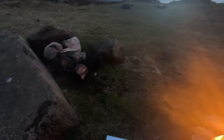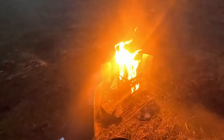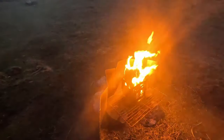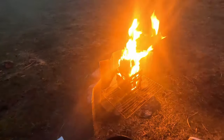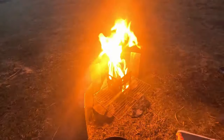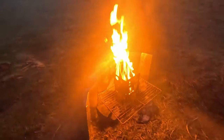I'm not using the fire pit, I'm just using my own wee setup, so there'll be no trace, no burnt grass, no nothing, so we're all good. And the wee heat shield's doing its job. So that's just a wee fire log and the wee titanium Tigris firebox. So I've got that on the go.